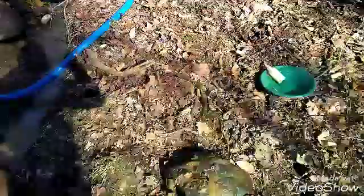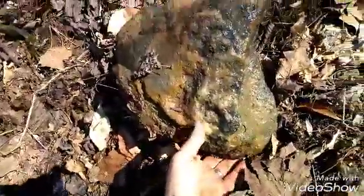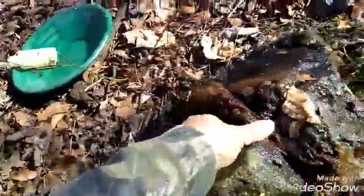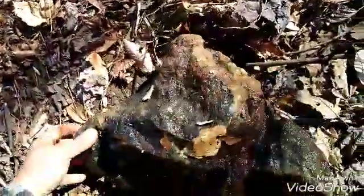Alright, Dennis, you know where I'm at. He was talking about quartz a while back. Big chunk of bedrock. Quartz. Iron. This thing's huge. Probably weighs about 40 pounds.